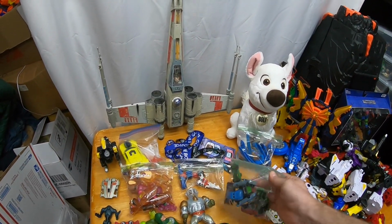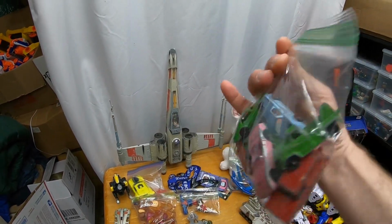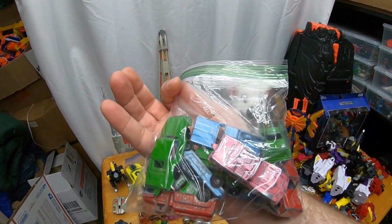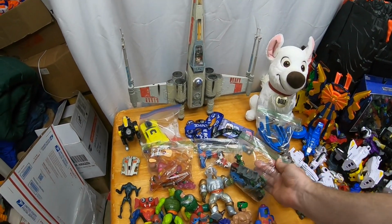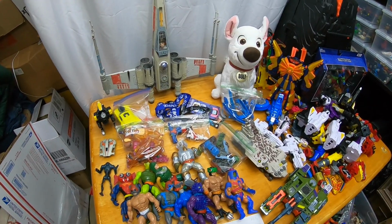And these vintage Tootsie Toys, metal die-cast toys that were in that, again, that Epic toy and car lot. I put all the Tootsie Toys together, and those sold for $19.08, total paid by the customer.